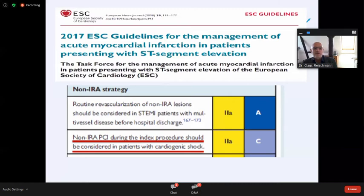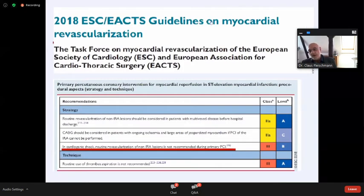But 1 year later, we have new guidelines on myocardial infarction. And in the meantime, the CULPRIT-SHOCK study had been published. And in this study, it has been shown that immediate treatment of the non-infarct related artery leads to a higher 30-day mortality than if you defer it. And it leads to more frequent renal function deterioration. So in the next guideline, only 1 year later, they say it's not recommended to do that. So it's a really difficult decision. If you have the acute case, what will you do? Will you stop and go for a second procedure some days later, or will you do it?